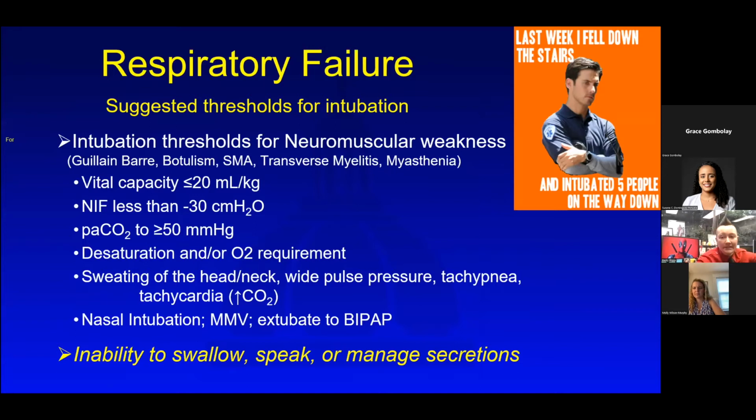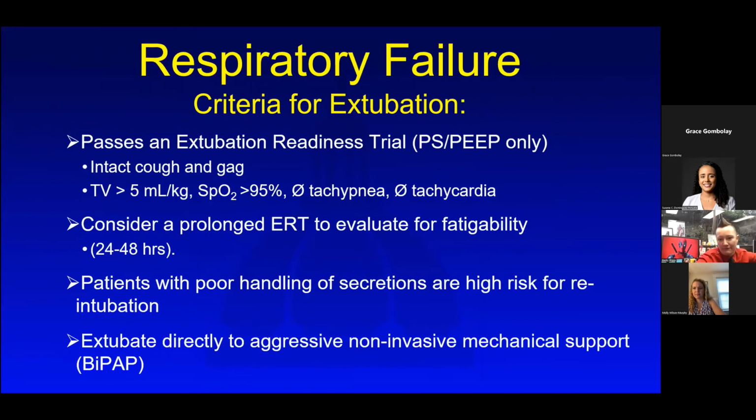Now, if you do need to intubate, we strongly suggest, if it's a young child, to consider a nasal intubation over an oral intubation, primarily because nasally intubated children just don't need as much sedative. And again, avoiding as much sedation as possible in this patient population really will benefit them a lot more.